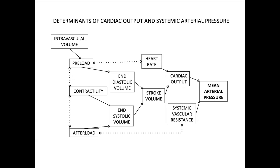The reason why I think this is so important, especially in the current environment where we're talking about prolonged field care and critical care in the austere environment, is that you have to understand how all these factors talk to one another in order to maintain your MAP. You might have to adjust the contractility, the systemic vascular resistance, or the intravascular volume in order to maintain MAP.